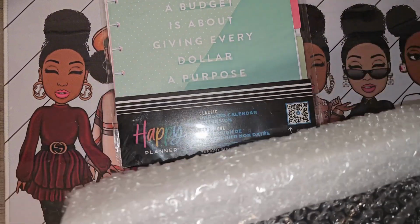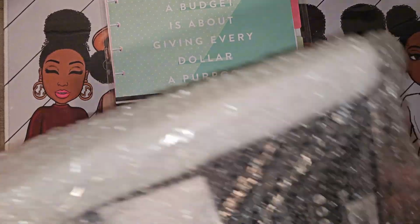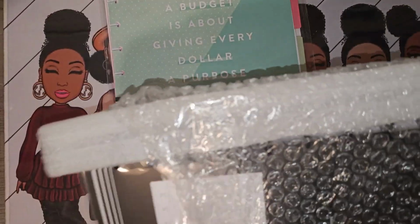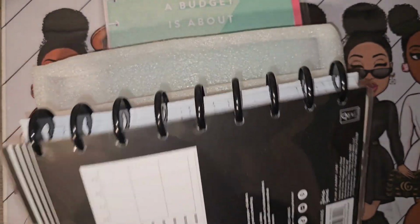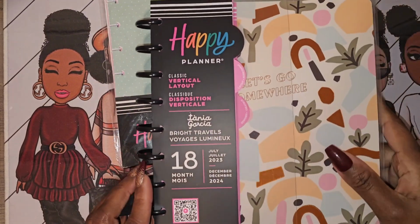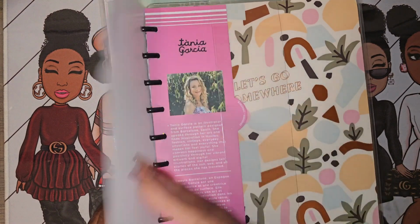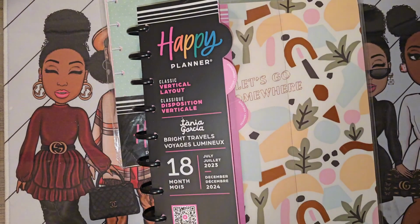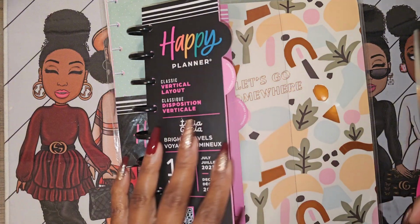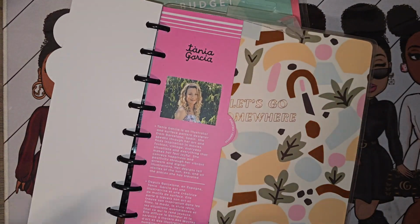The other thing that I'm looking for in 2024 is a folio. I've been seeing them in A5, B6, or even the larger ones, but they all have binder rings. So I'm hoping, if you guys have a cloth and paper folio or agenda, let me know. I happened to catch one of her lives, and she talked about during Black Friday they would be releasing the classic size folios and agendas. So I will be on the hunt and looking for that.